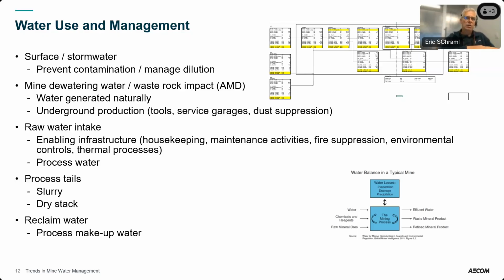Even if they use a dry stack tails, where they try and dry out the waste product out of the mill, the water that was in the process prior to that still has to be taken care of. If it's not transporting the slurry, it still comes off the top of a thickener in a way that needs to be thought about.